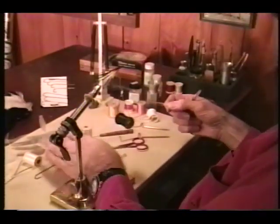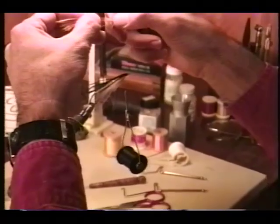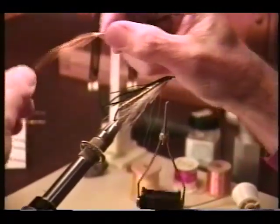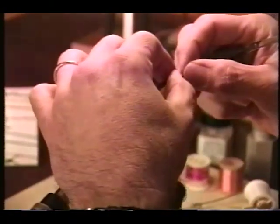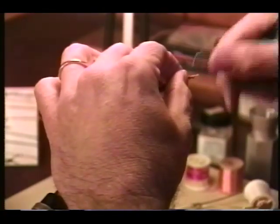Oh yeah, there's a nice one right there. This part back here doesn't do much for us. So we're going to tear that right off of there. And we're going to lay that right on there like that. And a nice even turn so we don't end up twisting that over with the thread to it.